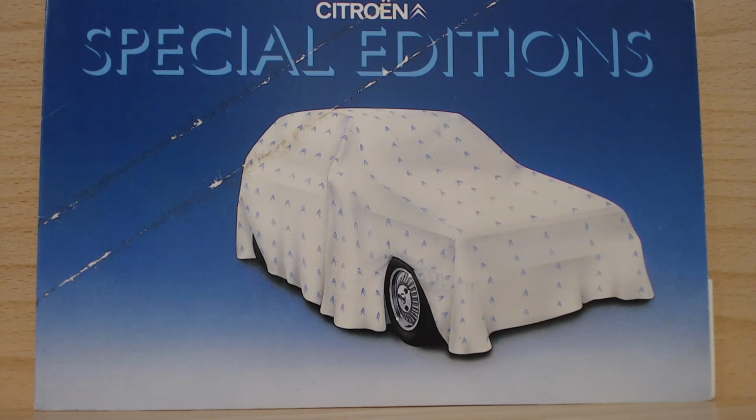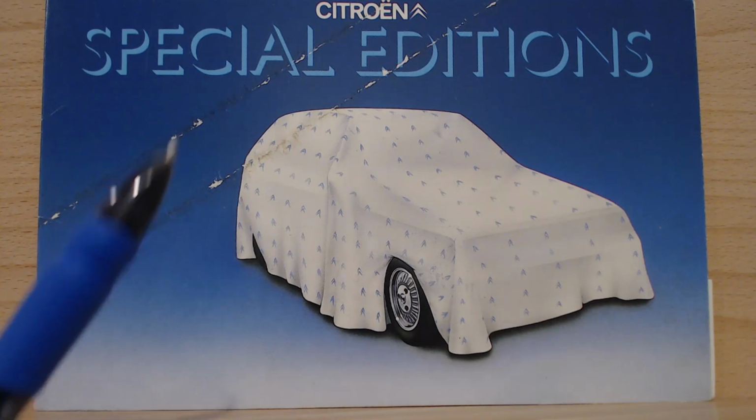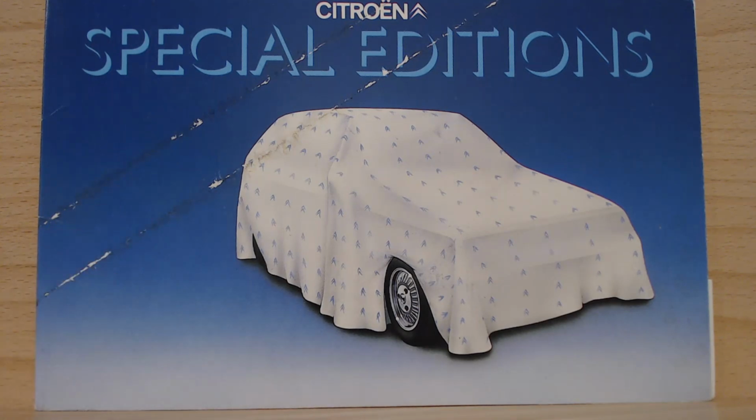This very small brochure here has got a few different special editions. They're displayed very unusually, and the particular brochure here is a UK brochure from 1982. I'm not entirely sure what these little lines are. Maybe there was something stuck on here originally. A little bit of a sneak peek of one of the cars. Can you guess what car that is from the wheel? Well, we'll have a look in a moment.